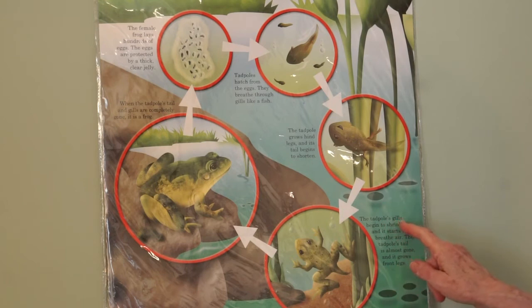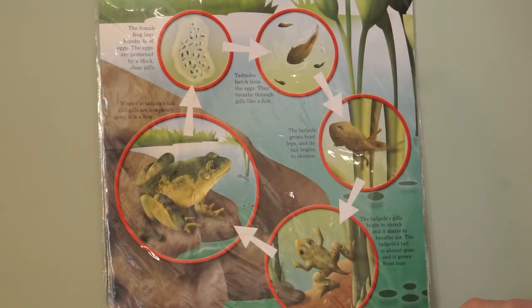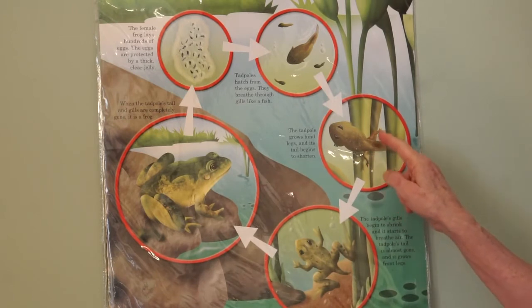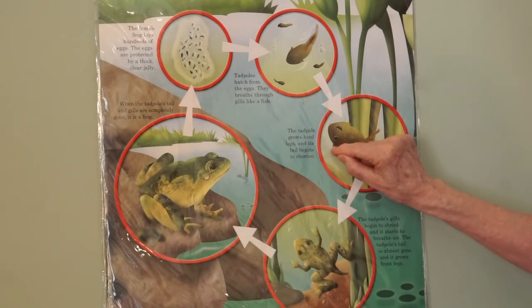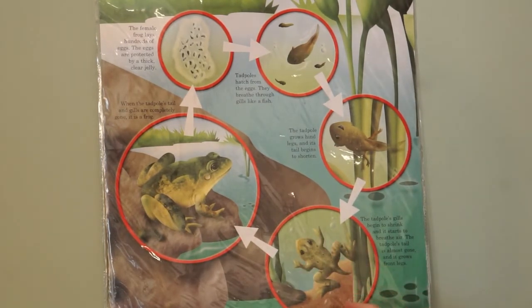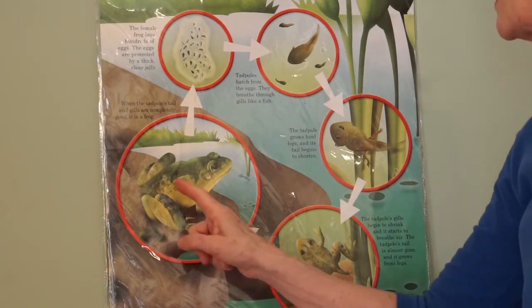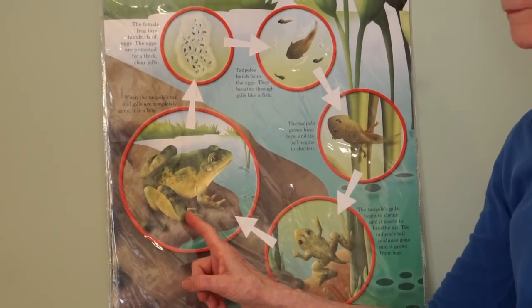I'll tell you what it says here. The tadpole's gills, for breathing, begin to shrink, and it starts to breathe air. Like grown-up frogs come up out of the water to breathe, take a breath, like we do when we're swimming. The tail is almost gone, and it grows front legs. Notice here we only have back legs. Teeny little. Oh, these are actually the gills here. Those are not the legs. So this is when it gets front legs, a froglet. Keeps on growing. When the tail is completely gone and the gills are completely gone, it's a frog.